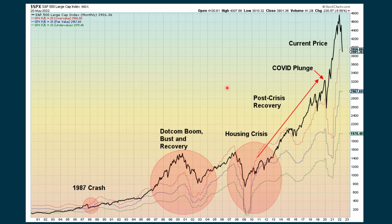Another way to look at this is taking all three of those lines, the PE of 20, 15, and 10, and then looking and seeing what happened historically. And I've gone through this in other charts where I have the '87 crash highlighted, the dot-com boom, bust, and recovery, the housing crisis. I didn't really highlight the COVID plunge because it happened so quickly, but you can see how earnings went down and then they've really shot back up. And we're currently at this level over on the top right-hand side.